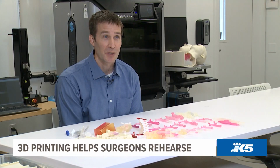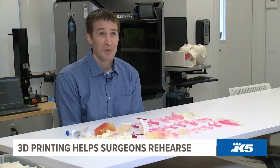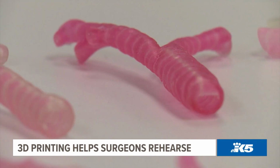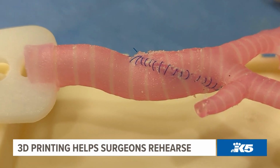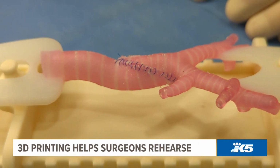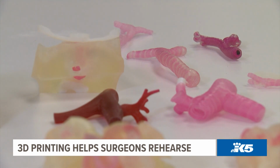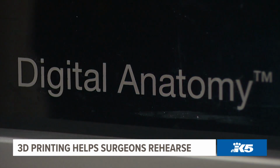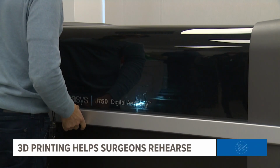I'm a pediatric otolaryngologist. Dr. Kaylin Johnson is a pediatric ear, nose, and throat surgeon at Seattle Children's and specializes in airway procedures for kids who have difficulty breathing and swallowing. Among the complex surgeries he does is what's known as a slide tracheoplasty, and training for that surgery is possible thanks to this, a 3D printing machine.